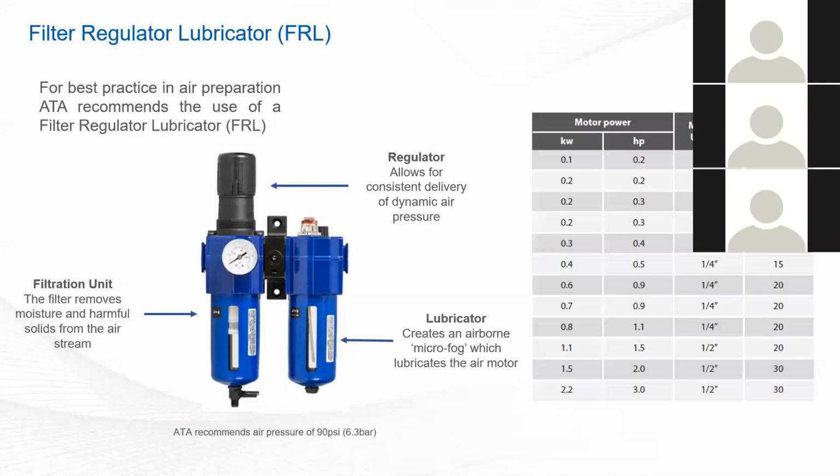So talking about FRLs, filter regulator lubricator units, and what they should consist of, there are many different products on the market today. But here's a picture of one that's ideal. It has a filtration unit, which removes moisture and harmful solids, such as metal shavings. It has a valve on the bottom that can release the water that's captured by the filtration unit. It also has a regulator, which allows you to regulate the pressure that the air tool is going to be receiving. So like I mentioned earlier, 90 PSI or 6.3 bar. And then it has an oil canister where the oil is stored.